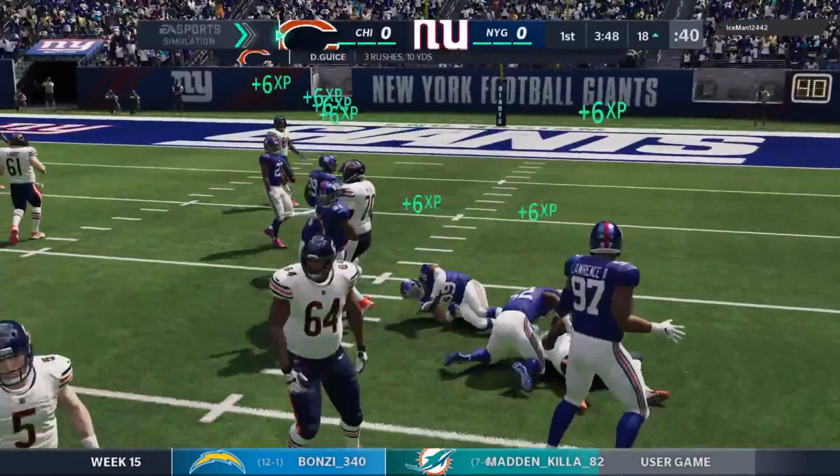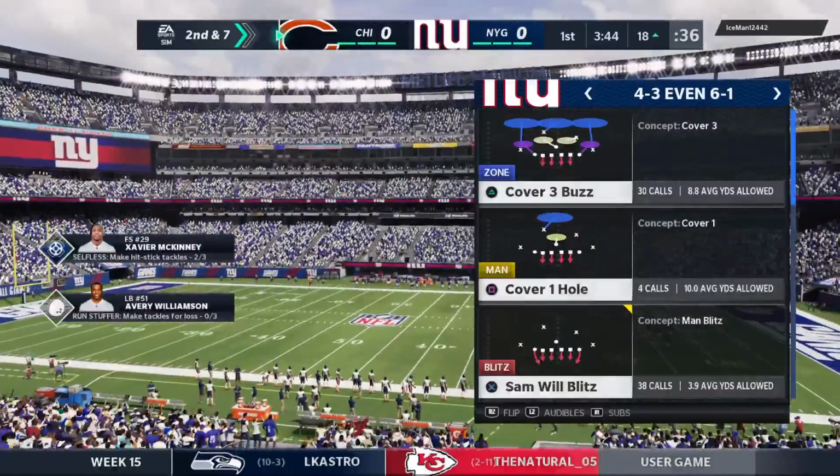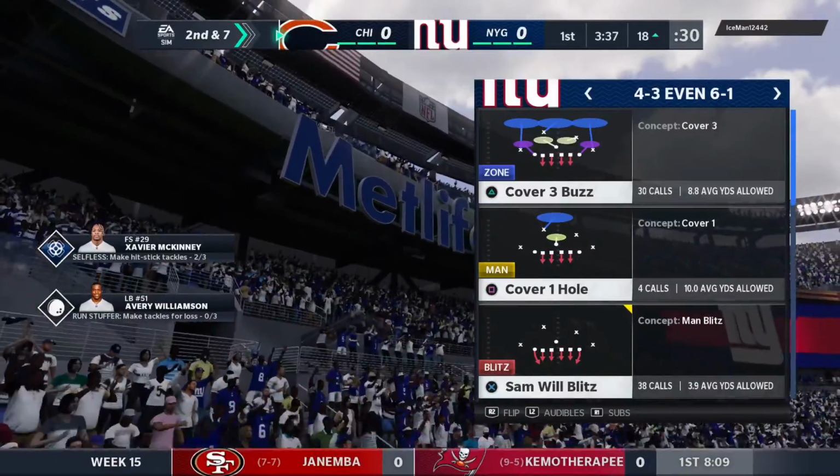If they're not going to stop you, keep throwing it, and occasionally you'll break a tackle and turn into a bigger game. Also, if they start to creep up, start to pressure receivers, now you go over the top. Take it deep, and now you get some of those big shots downfield.